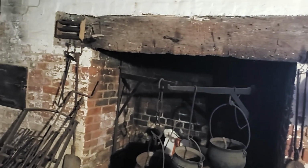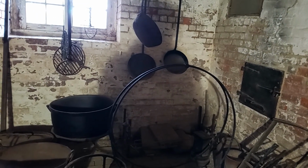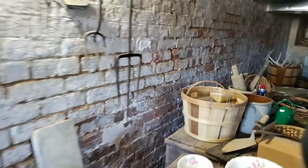But look at that. Look at all that. I would like to keep that. That's cool. If we were to buy this, I'd like to keep all that stuff. I don't know why, I'm not going to cook with it. Well, it just looks cool. Now those are weird looking. They're like something from medieval times that you'd throw at somebody.